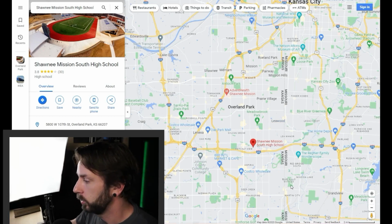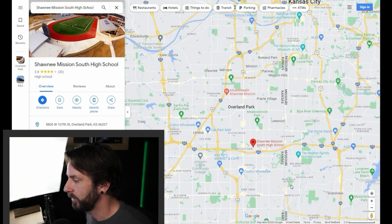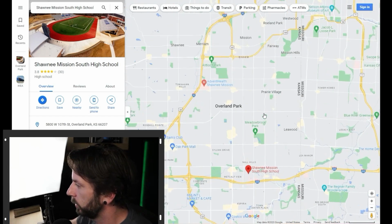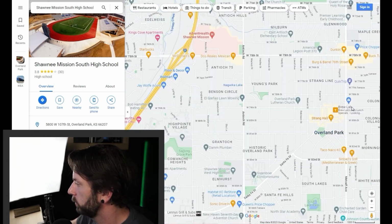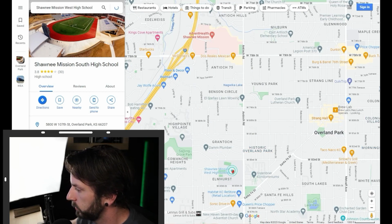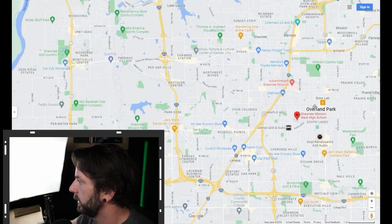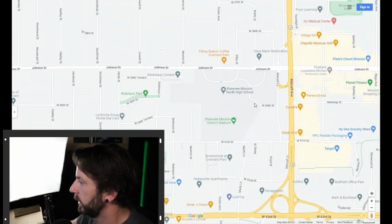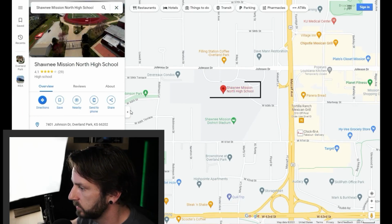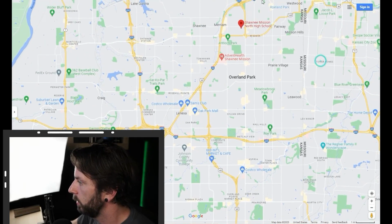The further south you go, the bigger the homes are, the newer the homes are. And so you're going to have a higher price point naturally in those areas. Shawnee Mission West is going to be right here in the middle, close to Old Town Overland Park. So Shawnee Mission West is going to be your high school over in this area. And then further north up here by this other shopping district, you're going to have Shawnee Mission North High School. So those are the three main high schools in this part of Overland Park.